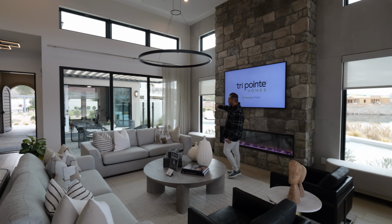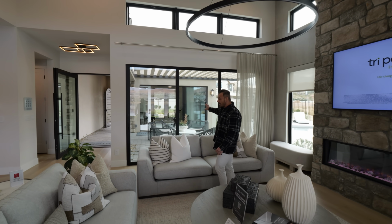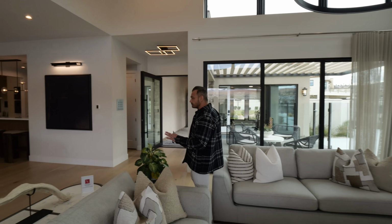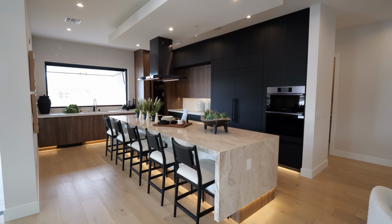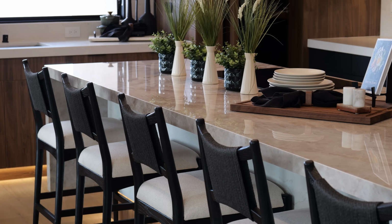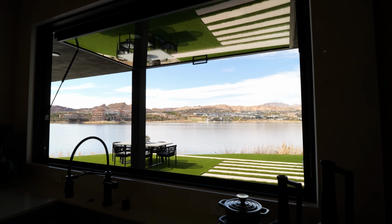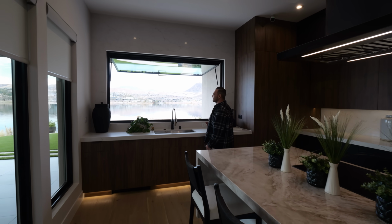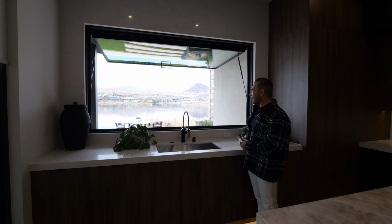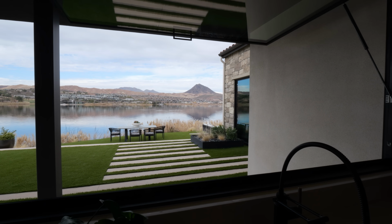So we have the Anderson slide windows here. Actually the doors, I do apologize. So you have this option, but let's go take a look at the kitchen because this kitchen is to die for. As you can see, this kitchen is beautiful, with a nice long island. As you can see this beautiful picture frame window. Now this is actually an option that you can pick. But as you can see how beautiful this is, like every lot that they have here, you have this beautiful, nice view. It is completely gorgeous.